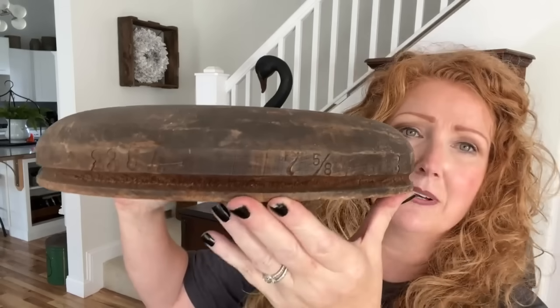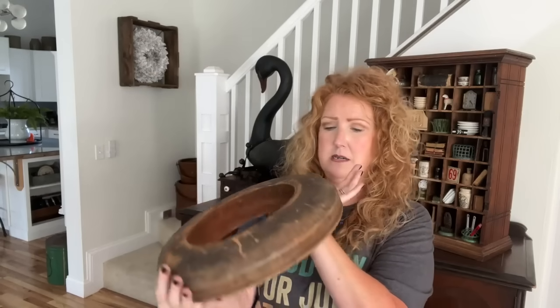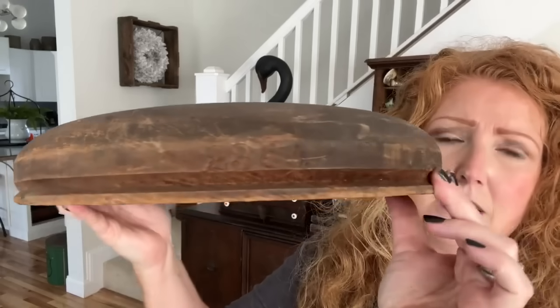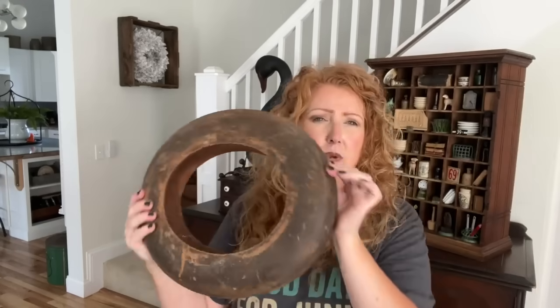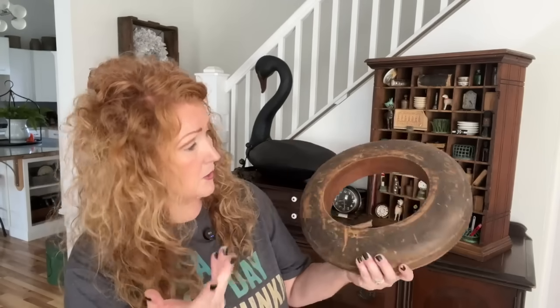Do y'all know what the big O is? It is a hat form, which is very cool when it comes to old wooden pieces. This is a big old hat. 7 5/8 is what it says, so it's got the number stamping. They retail from 35 to 55. So she gave it to me for 10 because I knew what it was. She said most people didn't know what it was. They just thought it was a big wooden O. So there's that.